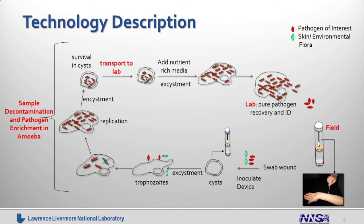You take your sample using the swab, and once you inoculate this device, your pathogen of interest is represented here as a red bacteria, while your skin or environmental contaminant is represented in green. And once you break this membrane in the middle of the two compartments, the rich medium in the top makes contact with the amoeba, and so the cysts will actually excyst and make the active feeding trophozoites, which will feed on both your pathogen of interest as well as your contaminant. Because amoeba naturally eat bacteria in the environment, they're going to go ahead and eat any contaminant while only your pathogen of interest will survive.